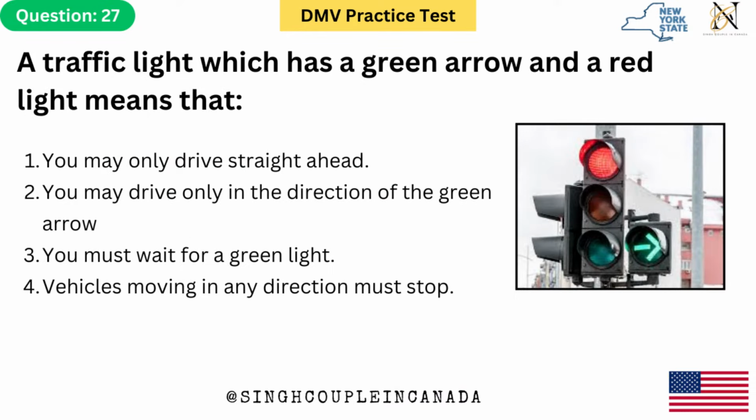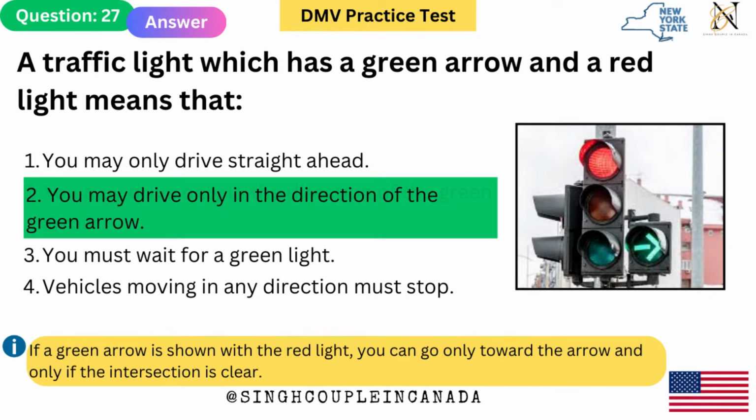Question number 27. A traffic light which has a green arrow and a red light means that 1. You may only drive straight ahead. 2. You may drive only in the direction of the green arrow. 3. You must wait for a green light. 4. Vehicles moving in any direction must stop. The answer is 2. You may drive only in the direction of the green arrow.